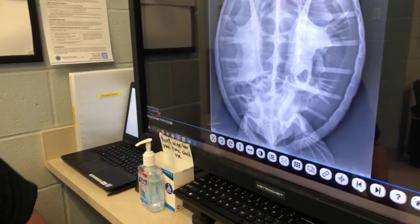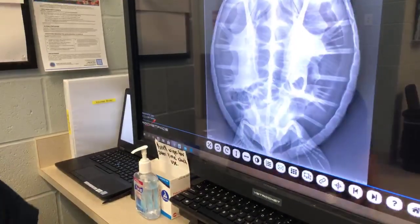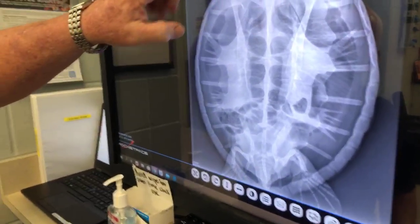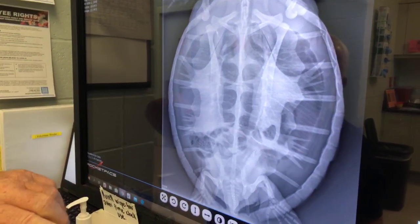What do we have here? So what we have here is a radiograph of this green turtle. And I'm not sure why it's blinking the way it is, but on here we're seeing these. So these are the flippers, obviously. This is the head and neck. Something is amiss here.